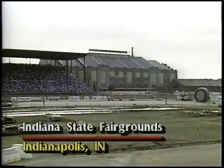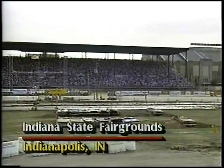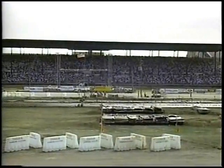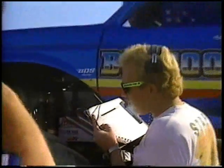We look across the infield of the storied mile dirt oval here at the Indiana State Fairgrounds. If this racetrack could only talk, the home of the annual Hoosier 100, the richest dirt car race in the world. But this afternoon, it's a 12-truck format. The Monster Trucks competing here in the infield.